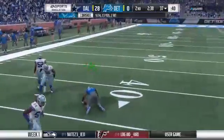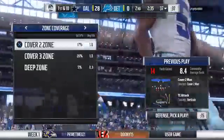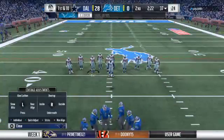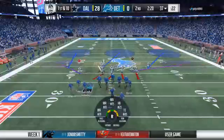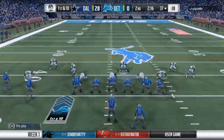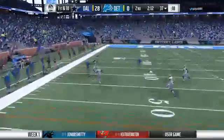Ebron caught left side. A good gain of 14 there, and it moves the chains. A lot of tight ends just use their size and their strength, try to occupy some space and kind of body people away and catch the football. But not this guy. He's a refined route runner. Makes me wonder if he took some dance classes in his background with his footwork.